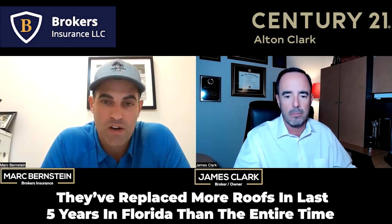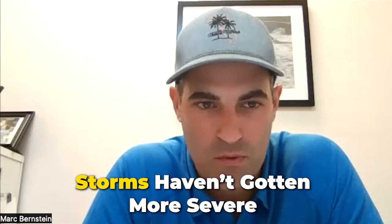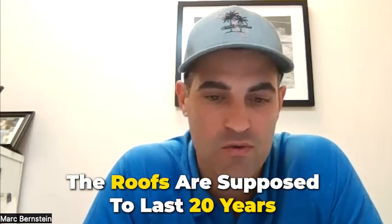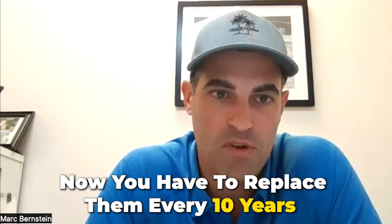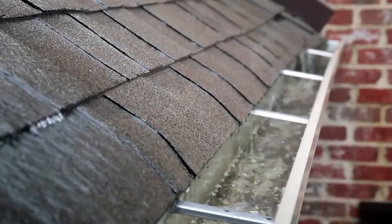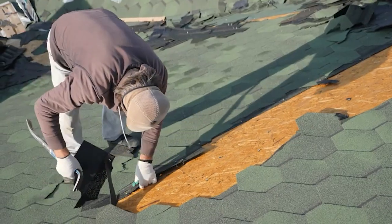They've replaced more roofs in the last 5 years in the state of Florida than the entire time since insurance has been a thing here. Our storms haven't gotten more severe. The weather hasn't gotten worse. These roofs are supposed to last 20 years. Now you have to replace them every 10 years to get insurance, because basically what it boils down to is a roof that's 15 years old in the state of Florida that's had multiple summers of heavy rain and wind, the difference between that roof and a brand new roof that's been actually damaged by hail is virtually undetectable to the eye. So any roof that's over the age of 10 years, you can almost guarantee that these roofers will be able to get an insurance claim paid based on the old laws.